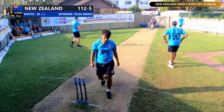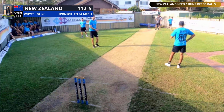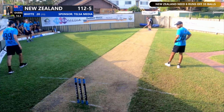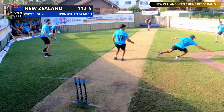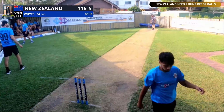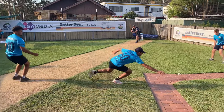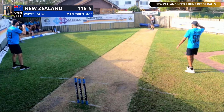Fitting, really, that he's there at the end to get New Zealand. Well, still got work to do, but looking as though he's going to get New Zealand over the line for their first win in Backyard World Cup cricket. Flick for 4, they inch ever closer. Daniel White again. How deserving it is that it's him at the crease for this big moment for New Zealand. He's been the best of them, been the best of anybody in this tournament.